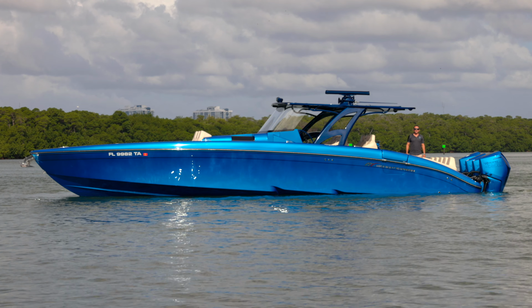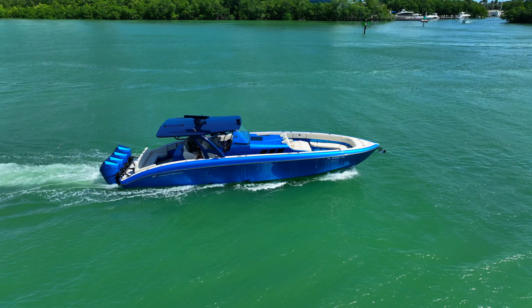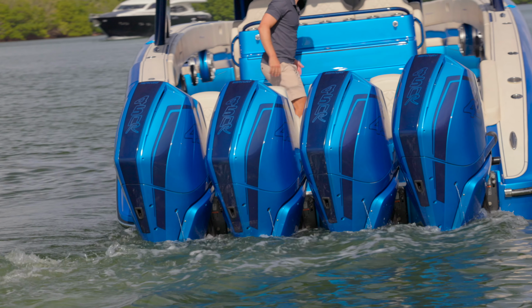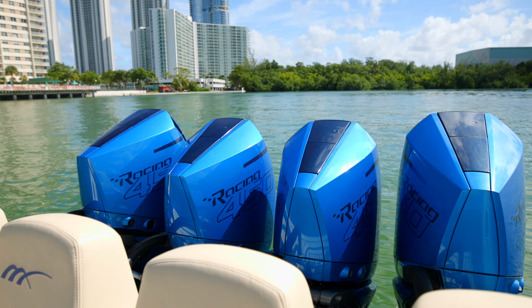Brian here with DQ Yachts on our latest listing, a 43 Midnight Solstice. Really unique blue color. We've got our quad 450Rs, Seakeeper 3, low hours, all the features you could want.